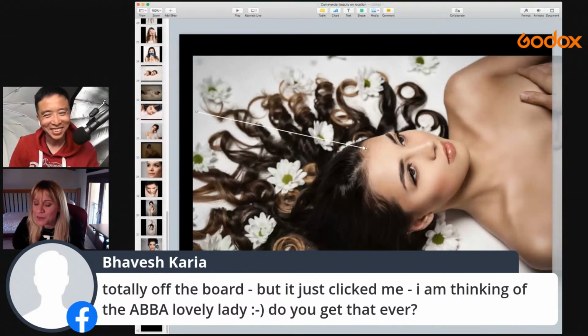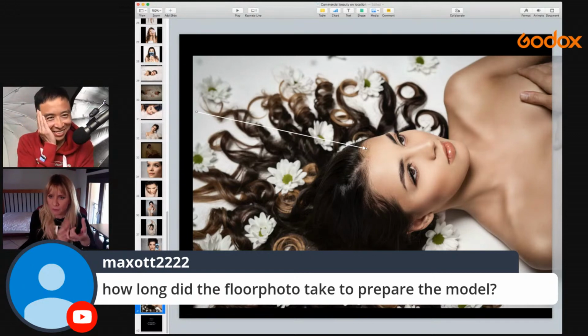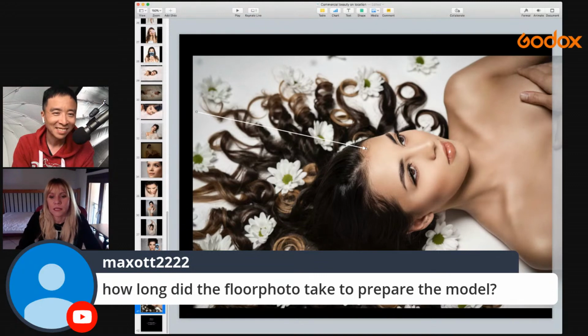How long did the floor photo take to prepare the model? Not that long. What took time was doing the curls, and then she just lay down, and maybe 10 minutes just to arrange the curls. This was one of the last shots of the day, and I would have preferred, honestly, to have spent more time cleaning up the hair, because all I can see is stray hairs everywhere, driving me crazy. I would have loved to have spent more time making everything really perfect. But we didn't have time for that. And then they just placed flowers everywhere.